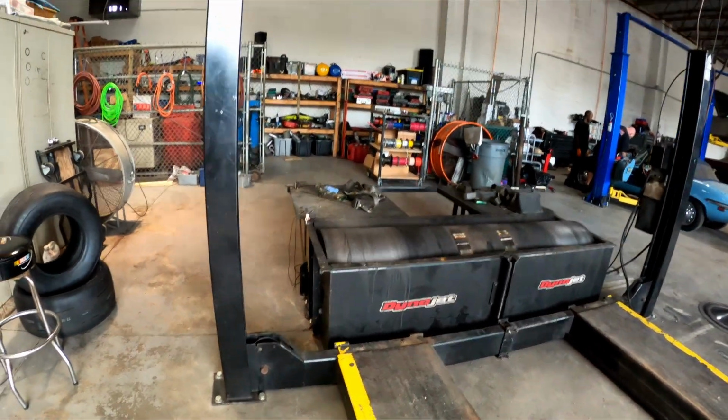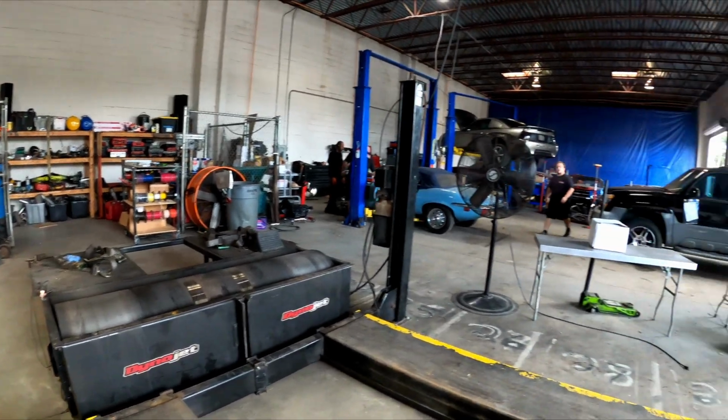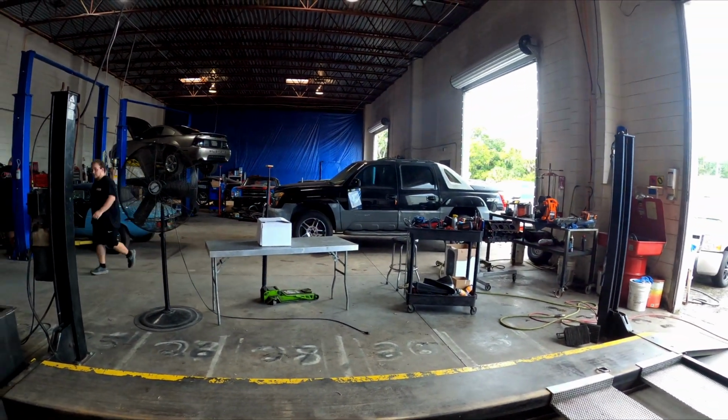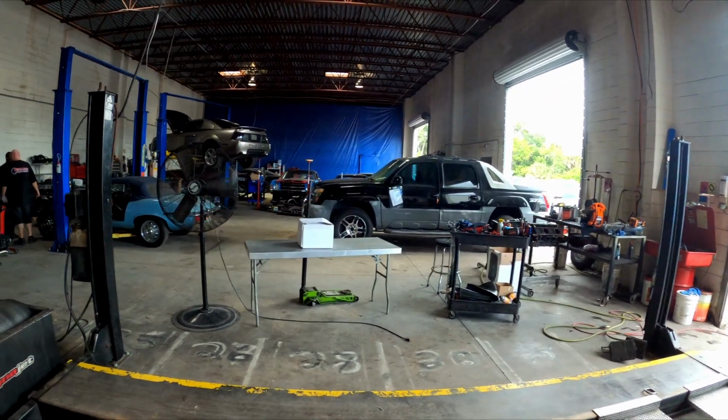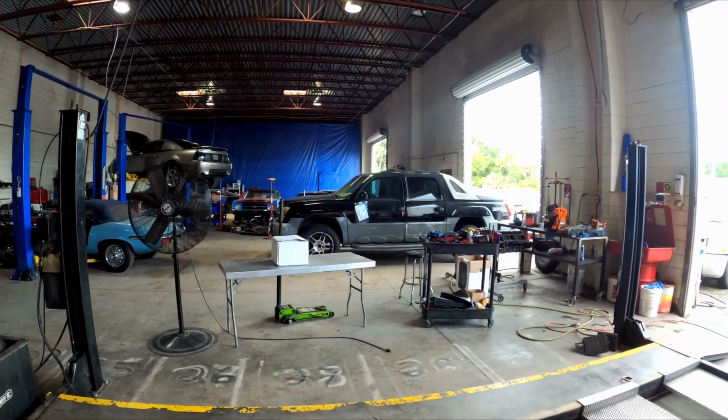All right, so we're here at Redline Tuning. It's Redline Tuning, right? Yes, Redline Tuning. You guys got a pretty cool facility. Some old muscle cars back there. Old Chevy. So we'll get this thing hooked up and we'll see what it can do.